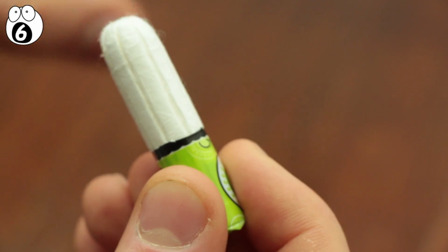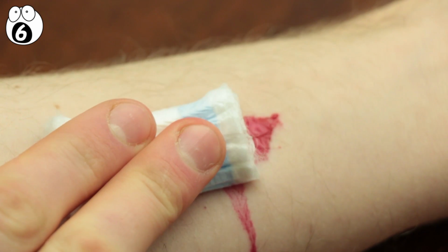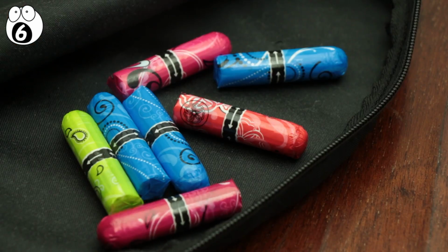Tampons are made to absorb moisture, so they're great for treating deep cuts. Plus, they swell up over time to take the shape of the wound. They're also small and lightweight, so you can bring lots of them.